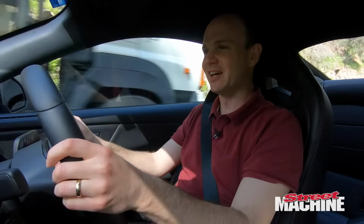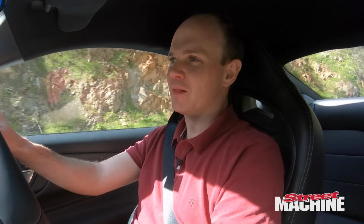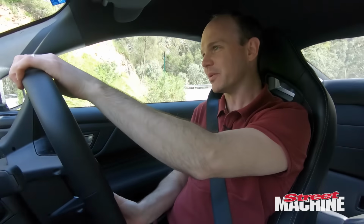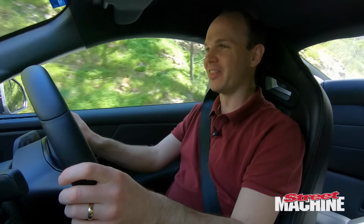Whoa! How's that? For a stock car, this thing sounds pretty damn good. Oh man, I kind of hate that rev match system, but it works so well. Here we go, out of the hairpin. Woo! This feels good. Strong engine.